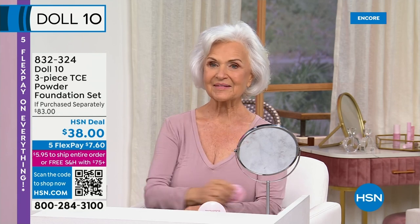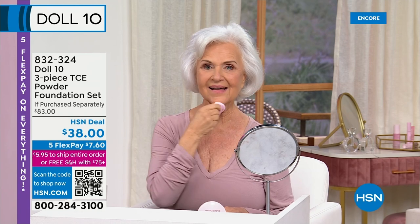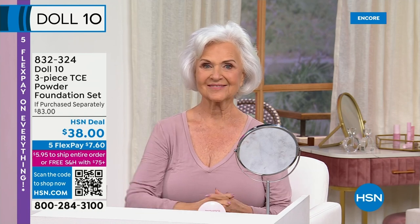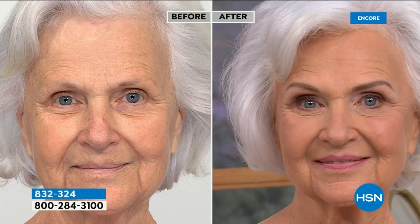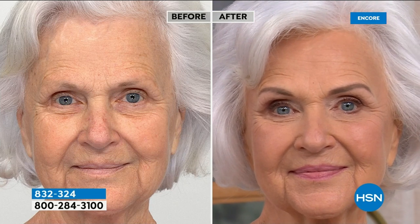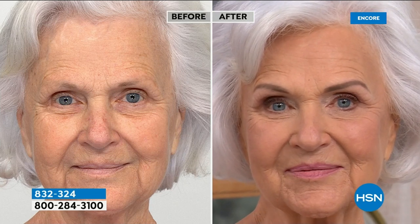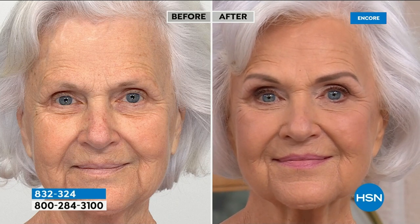Yeah, no. Well, listen, I really think that you have to have the right tools to get the right application. So you're seeing the medium shade on Patsy, but look, she has that TS on. That's what's making the difference. That's what's creating that beautiful, flawless, gorgeous finish, that under eye area. Now, if she wants a little bit more coverage to even it out, you have it in the serum powder.